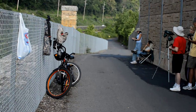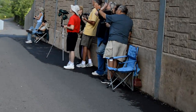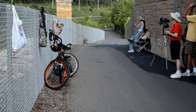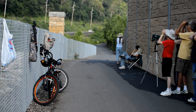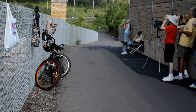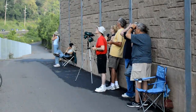We've warned everybody coming down, if you need to sit, bring a folding chair. As you can see, a couple people have. Bring plenty of water. During the day, the sun beats down on here terribly. That wall gets very hot, and it's pretty warm down here. So come prepared. Also, as you can see, there are no bathroom facilities down here. But this is what we got, so this is where we watch the eagles.